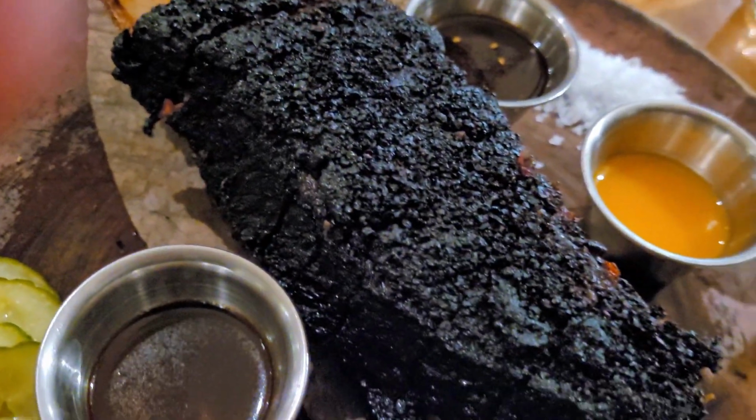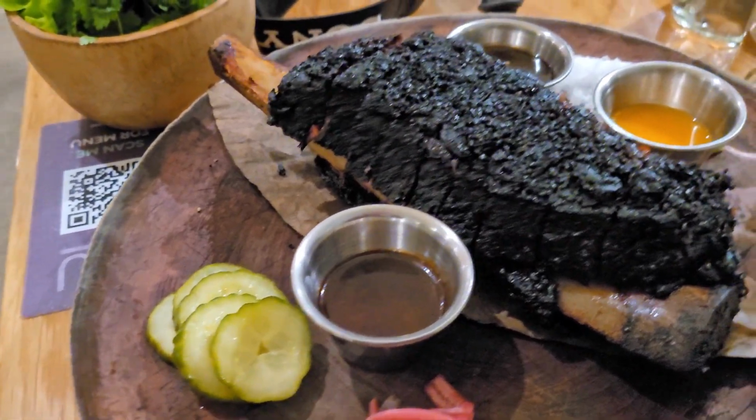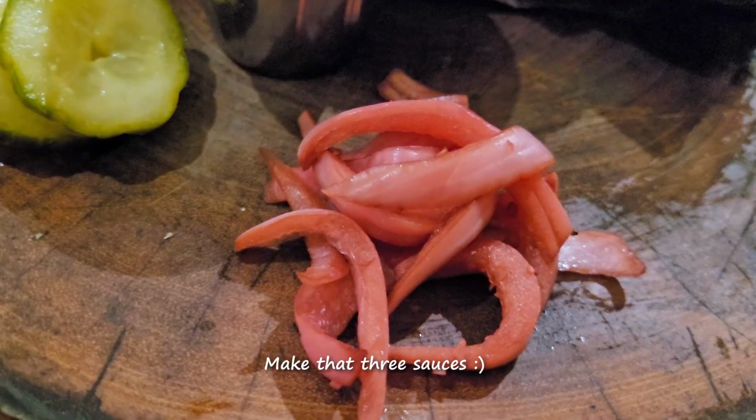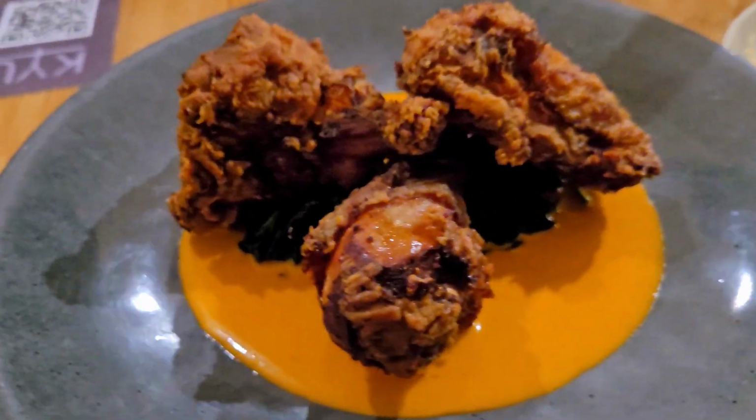We also ordered the beef short rib. It's beautiful, comes with an encrusted pepper layered with four different sauces and various pickled side items, and it's just super delicious. Meat eaters will love this dish. We also got the Korean fried chicken, and it's one of our favorites. It's very flavorful. The skin is super crispy, and the sauce, which is a red peppery butter sauce, is super delicious as well. You gotta have that.